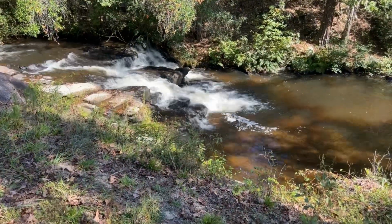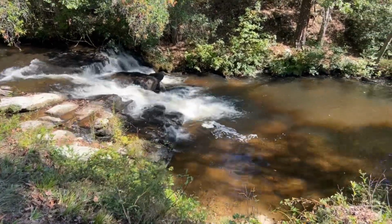Okay guys, we finally made it here, and as you might can hear in the background, the water's really flowing pretty good today. So let me get you guys flipped around so you can see this hidden gem right here. It's just gorgeous. What do you think, guys? Not bad, huh? So this is a really special place for me. I just love being down here.